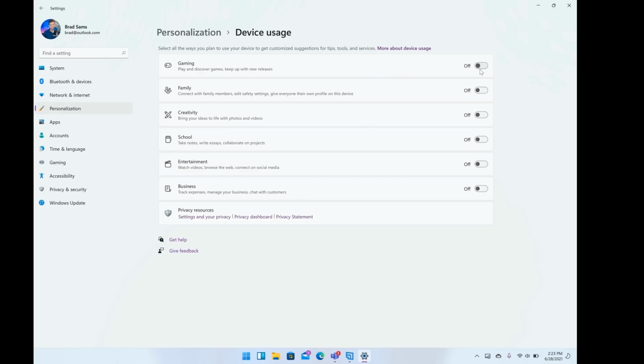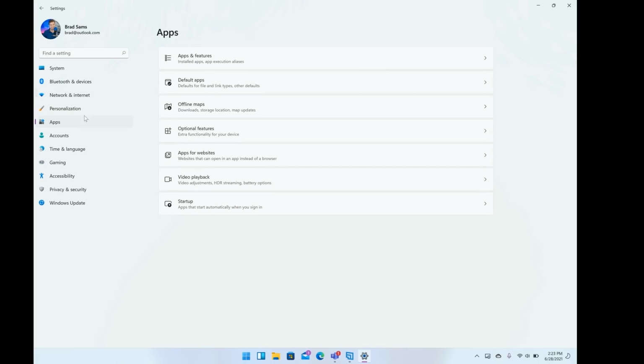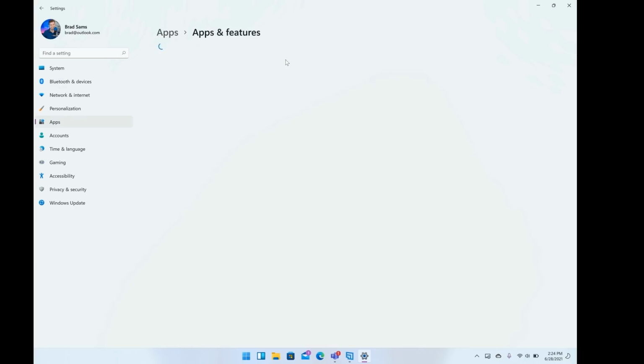Maybe Satya and Panos will give us more details or more features to play with here once this thing gets closer to shipping, which, by the way, will be happening in the fall. Microsoft has not said explicitly when, but I suspect it'll probably be around the October timeframe, based on Microsoft's screenshots all showing October dates.